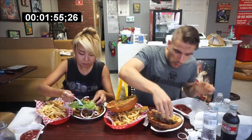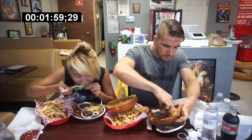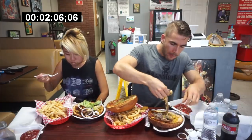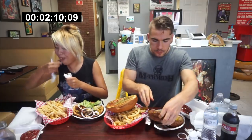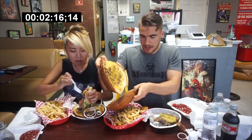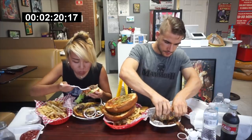So the challenge itself, 40 minutes to do this challenge. It's supposed to be 4 pounds of beef, plus the buns. The buns are like a Hawaiian roll, I think that's the way to put it. And then you have the big pile of fries, which is probably 1.5 pounds, 2 pounds maybe, you know, it's a big pile. No shortage of bun. Lots of bun, lots of fries. Get a bit of burger.